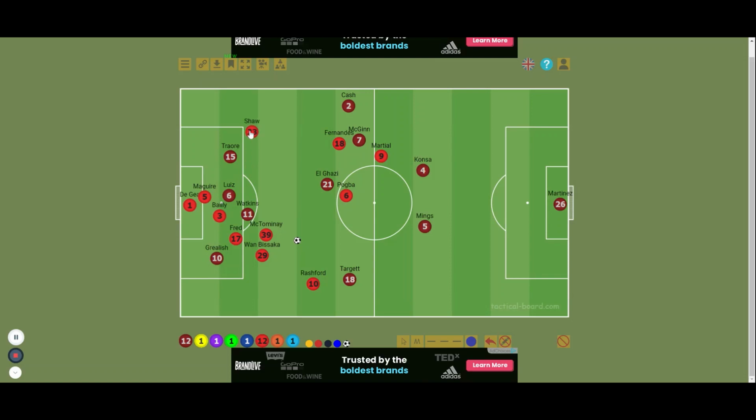Horrible defending, miscommunication, absolutely just a shambles from Manchester United. Horrible goal to concede, especially when Villa had so many better chances to score but weren't able to take advantage of that, and that's the one that they're able to score. I wouldn't go saying that we should have deserved a clean sheet, because in all reality, I don't think we did deserve a clean sheet. They had their fair share of chances.